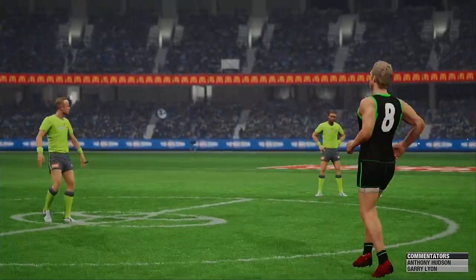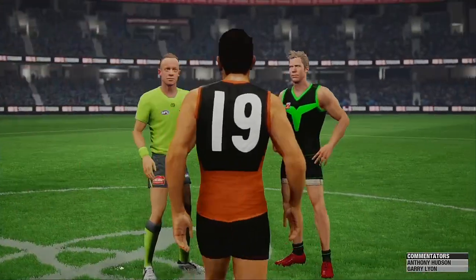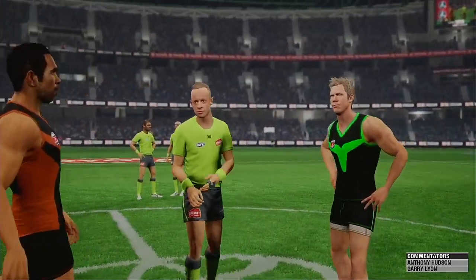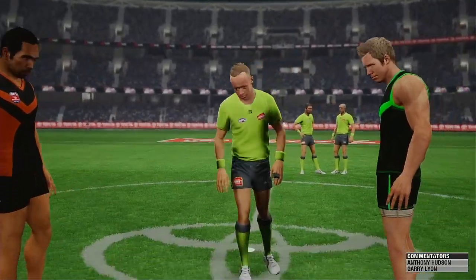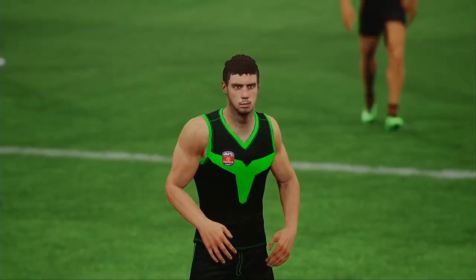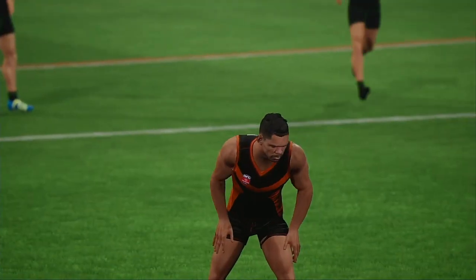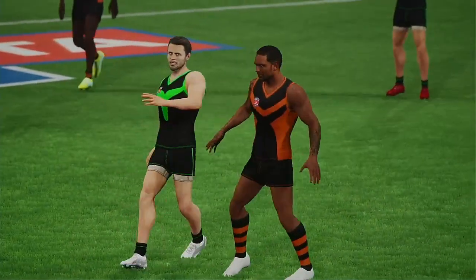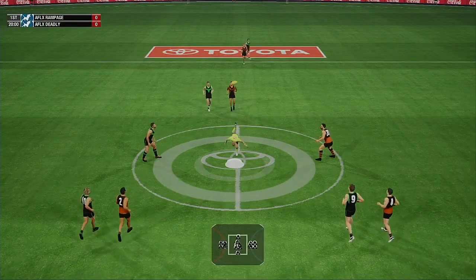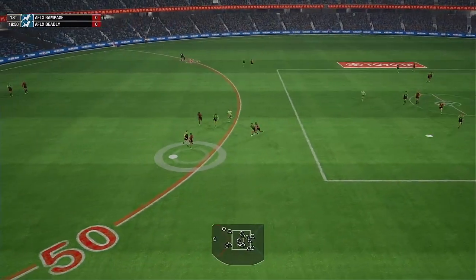The captains make their way to the middle for the toss. The home team kicking to the right of screen. We're just moments away from the opening bounce. The umpire gets things underway. Ryder palmed it down. Pau Pepper just put it on the boot.